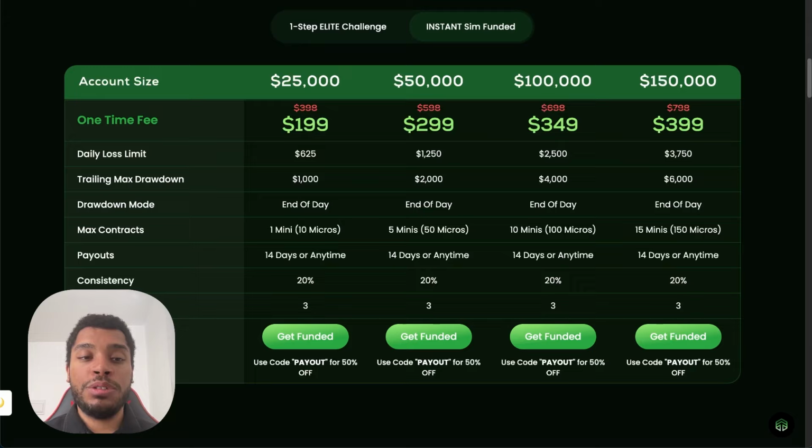When it comes to the maximum trailing drawdown, also in this case it is 4% of your initial balance and it is going to trail you until you reach a profit that equals your trailing drawdown plus $100. Also in this case, the drawdown mode is calculated at the end of the day. The maximum contract size varies based on the size of your account. The payout can be 14 days or any time if you select that add-on.